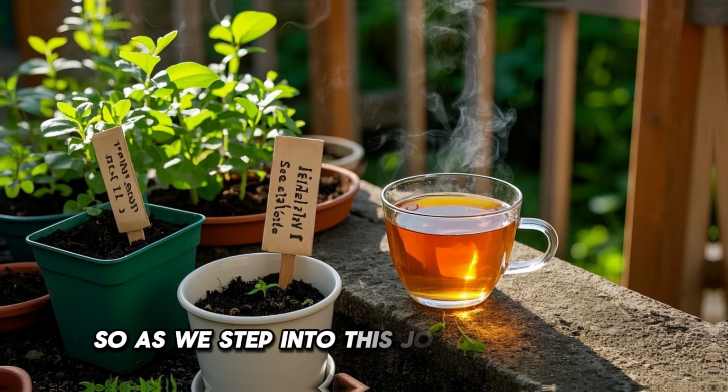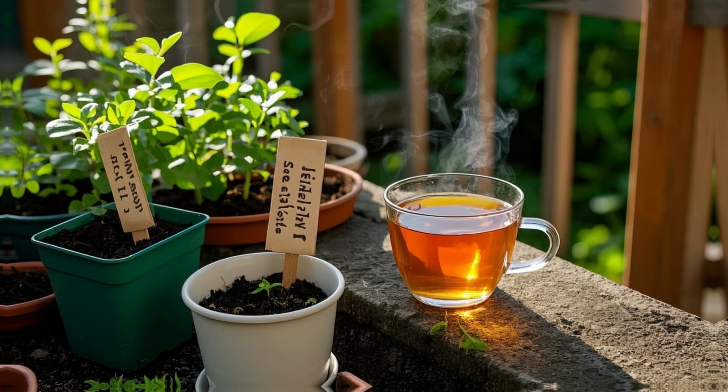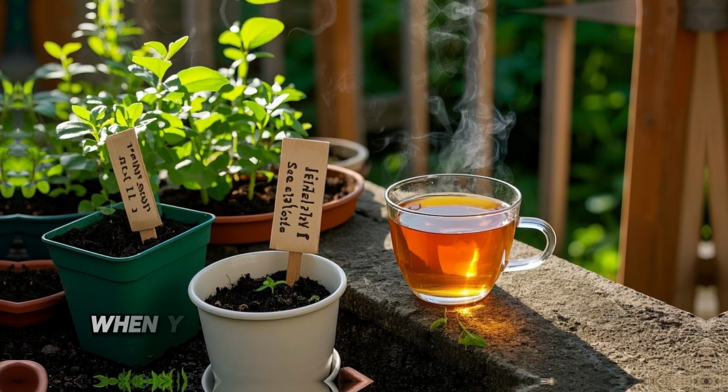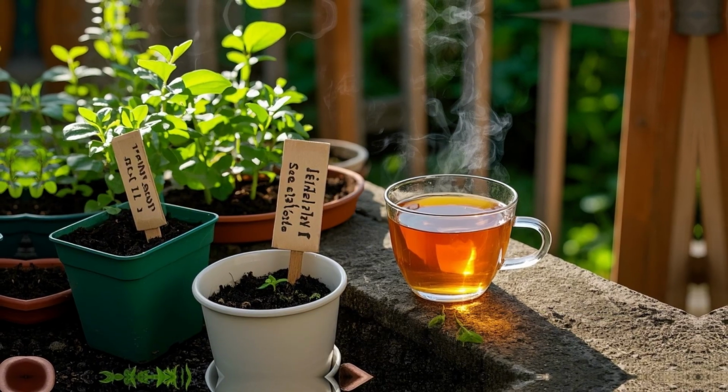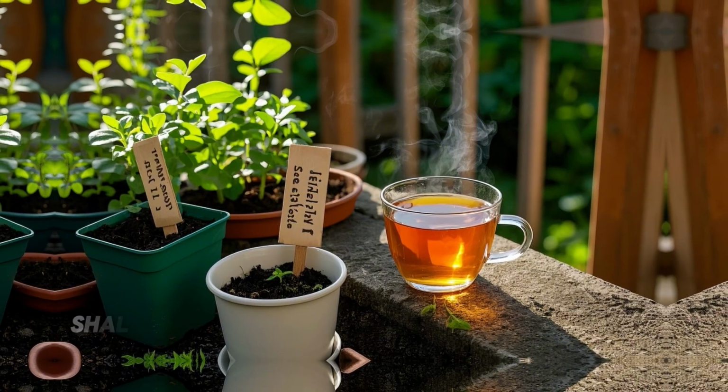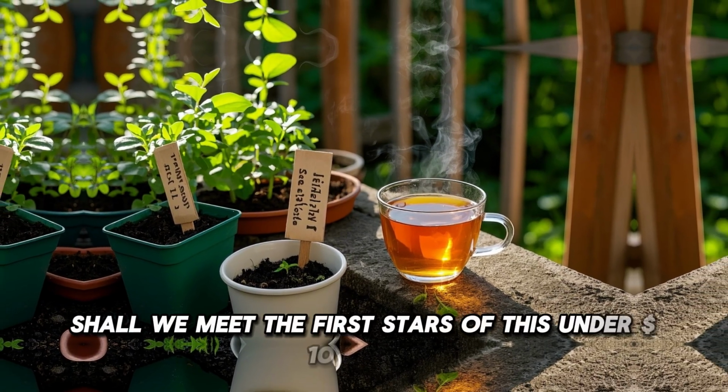So as we step into this journey together, keep this in mind. The patience you show today will reward you many times over when your garden greets you with early blooms, thriving plants, and the joy of knowing you made it happen from seed. Shall we meet the first stars of this under $10 lineup?